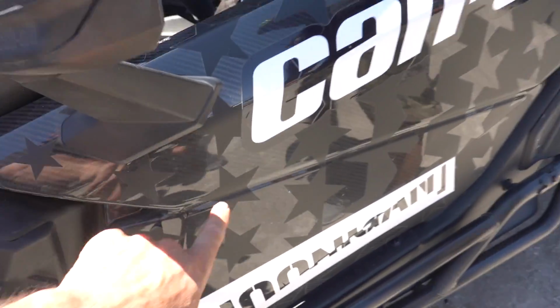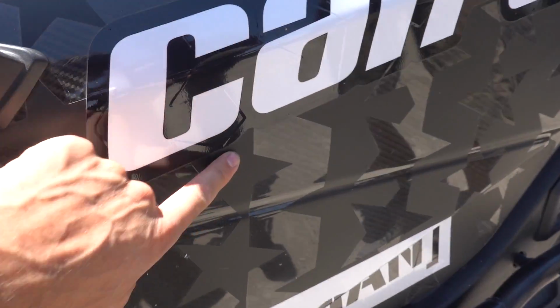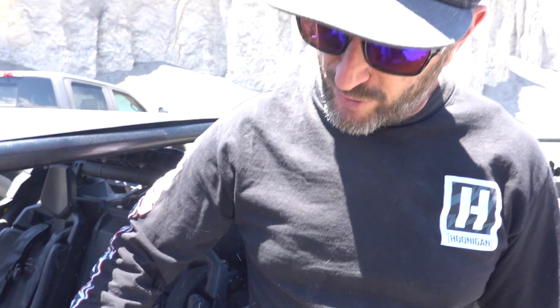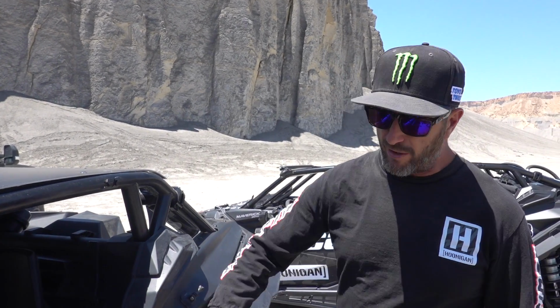And I also like that the graphics are sort of overlaid, so you do see the carbon weave. Yeah, so the graphics actually come from my 2019 livery by Troy Lee. We just wanted to use a part of it, so we used the stars, and the stars just sit over nicely and become part of the livery, but we let some of the carbon fiber out from underneath that. By the way, I really like these mirrors too.